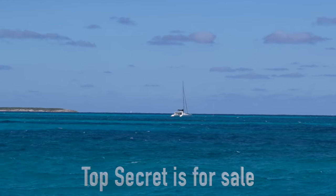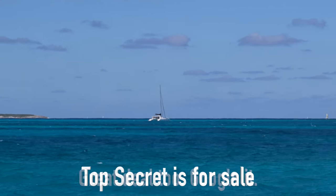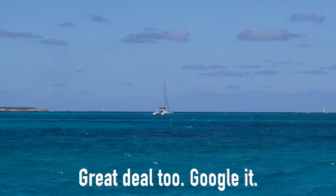Okay, Rion, I didn't say it was a weird looking boat. I said that that is not the usual looking catamaran. Right? I didn't say it looked weird. Top Secret's beautiful. Guys, I hope we catch up with you soon.